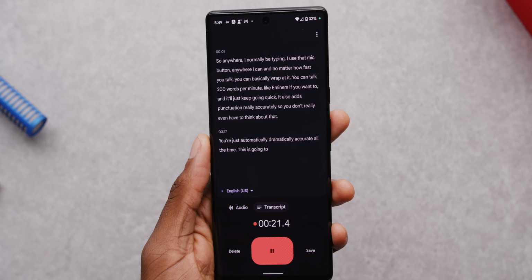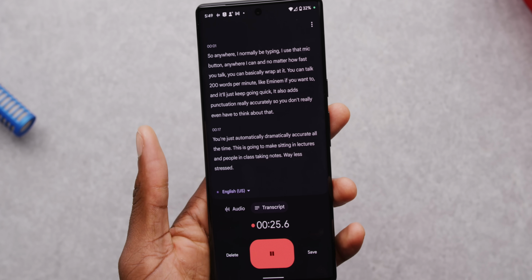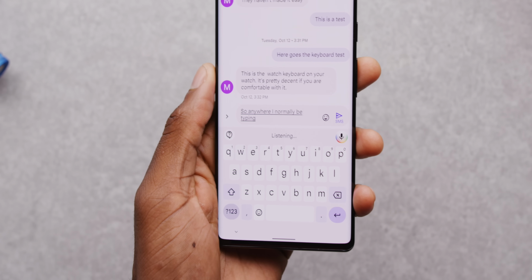This is going to make sitting in lectures and people in class taking notes way less stressed, and basically anywhere else transcription is useful. And even on top of all that, it's smart. So if you say a name, it will pull from the names in your contacts, try to make sure it spells it right. If there's multiple different spellings of names for something and you correct it once, it will remember that corrected spelling of a name, things like that. If you say delete this or send, it doesn't type those words, it knows what you're trying to do, and will actually delete the words or send the message.